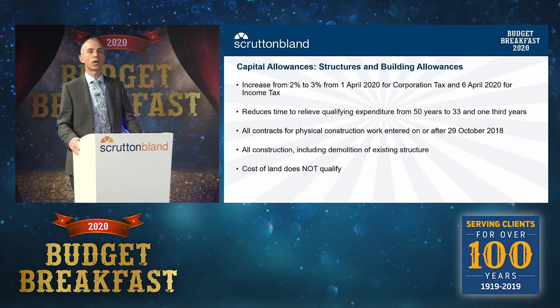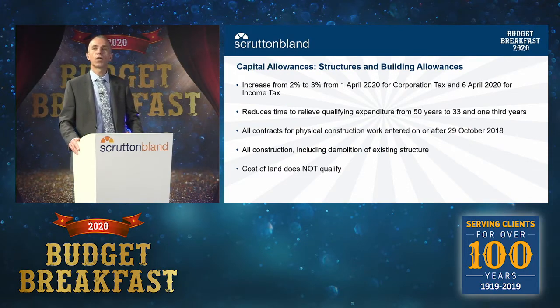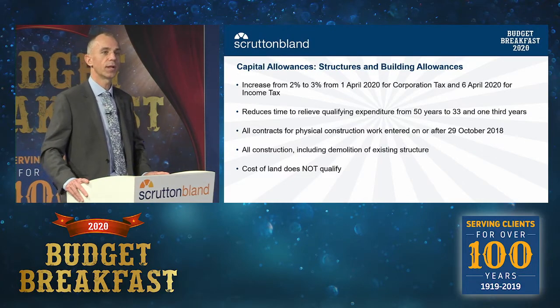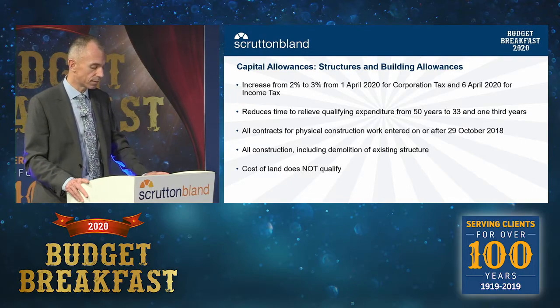Capital allowances on structures and buildings allowances. This was introduced in the last budget back in October 2018, and a 2% flat rate allowance over 50 years ownership of the building. They've increased that to 3%, so it now brings down the period over which you can claim allowances to 33 years, and accelerates those allowances, which is good news.